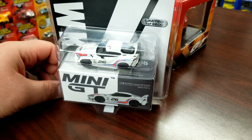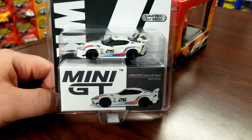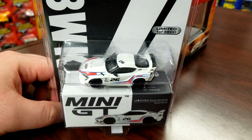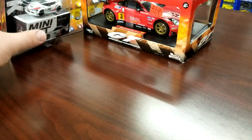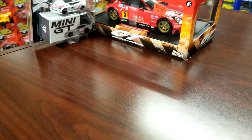Picked up some MiniGT. Picked up this LB Works Toyota GR Supra, the Martini Racing. This is number 296. So we'll crack that guy open in the future. But for now, we'll just kind of move him in the back. Going to have quite a bit of stuff. Try to make some space.